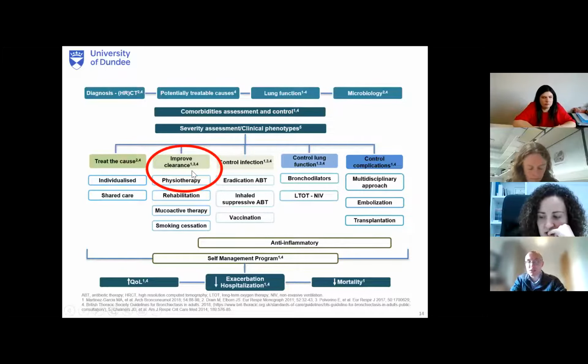And it's depressing that when you look at that EMBARC data, which is European data for adults, around 40% of patients aren't doing airway clearance or haven't been shown how to do airway clearance. So you may think this is obvious, but if you're not at a specialist center, these things are not happening for all of our patients.